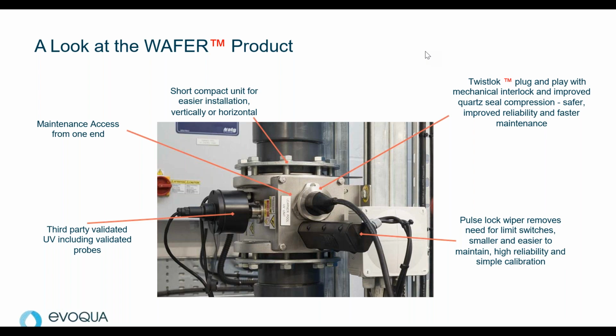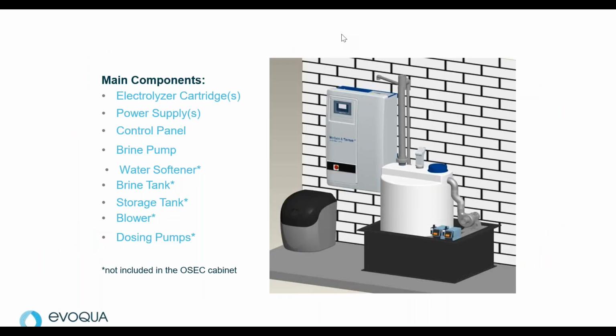And the system comes with a wiper to make sure that the lamp is always clean to produce enough dosage to disinfect and remove combined chlorine. That is about UV. And the last technology that I want to introduce is our salt chlorinator.